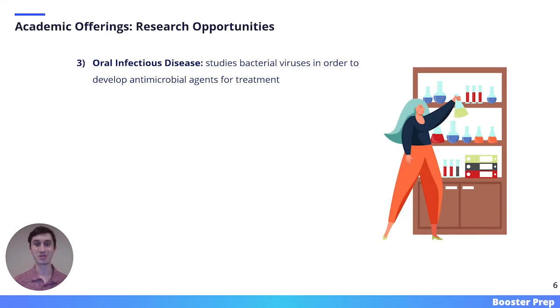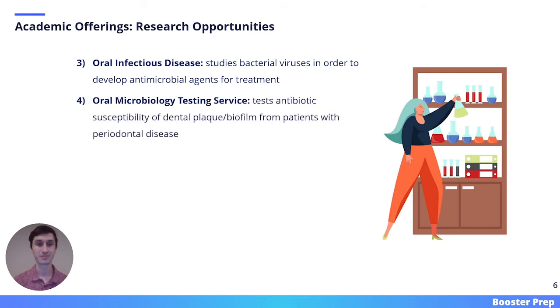On this slide, we will continue to look at the 5 remaining research centers on Temple's campus. Number 3 is the Center of Oral Infectious Disease. This center studies bacterial viruses with the end goal of developing antimicrobial treatments. Number 4 is the Center of Oral Microbiology Testing Services. This center acquires dental plaques and biofilms from patients with periodontal diseases. They then test different antibiotics on those plaques and biofilms.